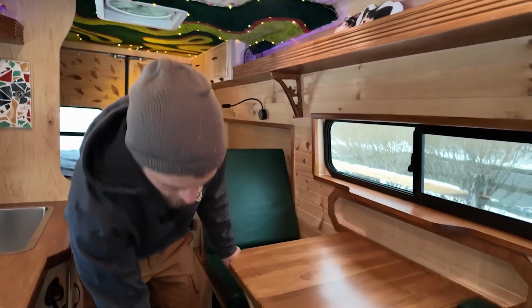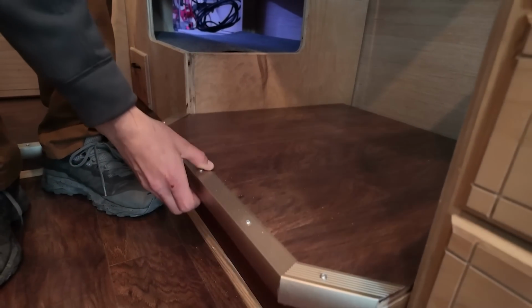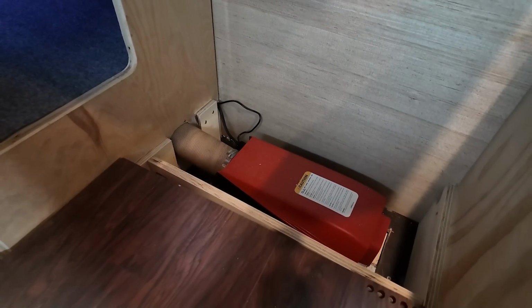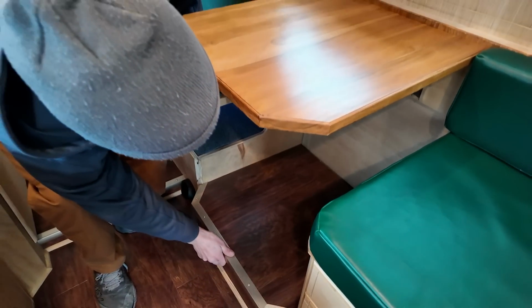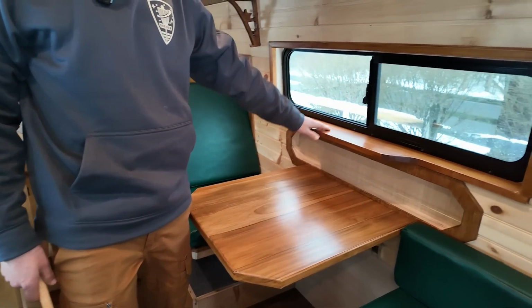Underneath is some more storage for board games and the like. And it's also a very easy access place to work on the diesel heater. If you know these heaters, you know sometimes you got to work on them, and it's nice to have it so easily accessed.